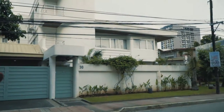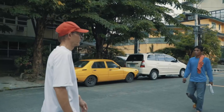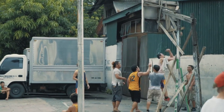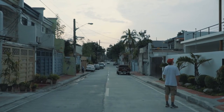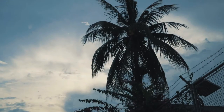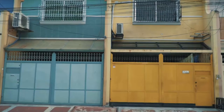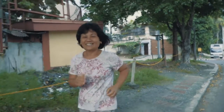Like that, a nice, beautiful home there. There's another beautiful home right there. Raindrops falling. It's raining!